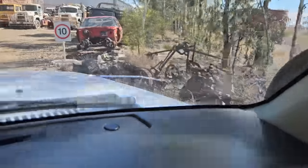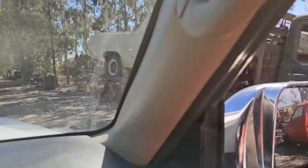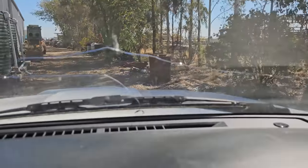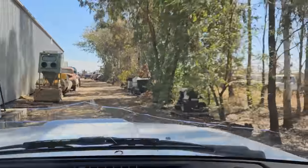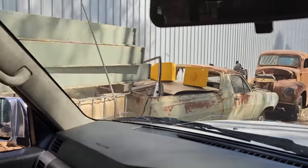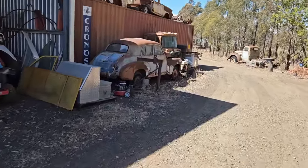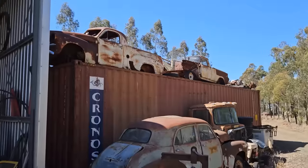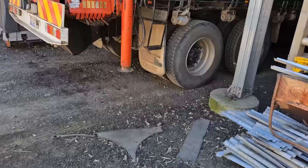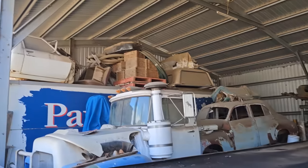Righto. HR maybe? Couple of nice old ones here on the side. All right, let's have a look up on top of this shed. Wait until you see what's in here. It's an old truck. One ton of cab up top.